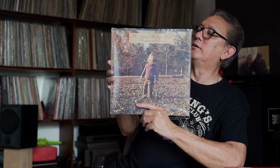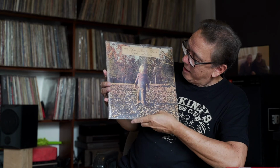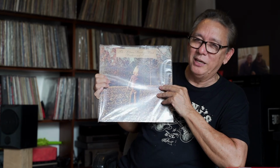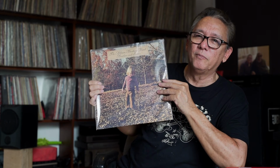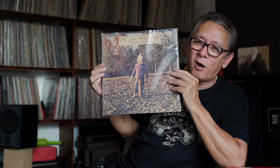And last but not the least in my record pile, I have so many other records that I want to show, but I just don't have any more time. I didn't even touch my jazz records. Brothers and Sisters of the Allman Brothers Band. I think this is the son of Dickey Betts. I'm not sure. He's in a field of leaves. It looks like fall at this time, and he's just looking around. What a beautiful, serene, calm picture.